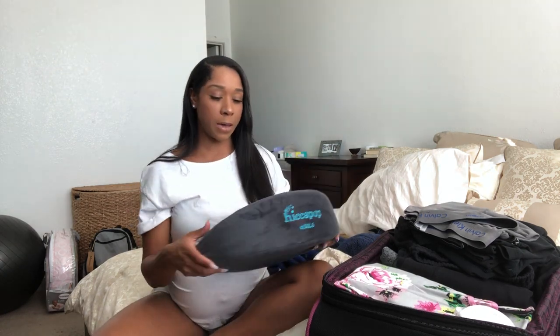And while I'm over here, let me show you guys the other things that I'm going to be bringing. I'm going to be bringing my pillow as well. This is like my belly pillow, or I use it for my back sometimes as well.